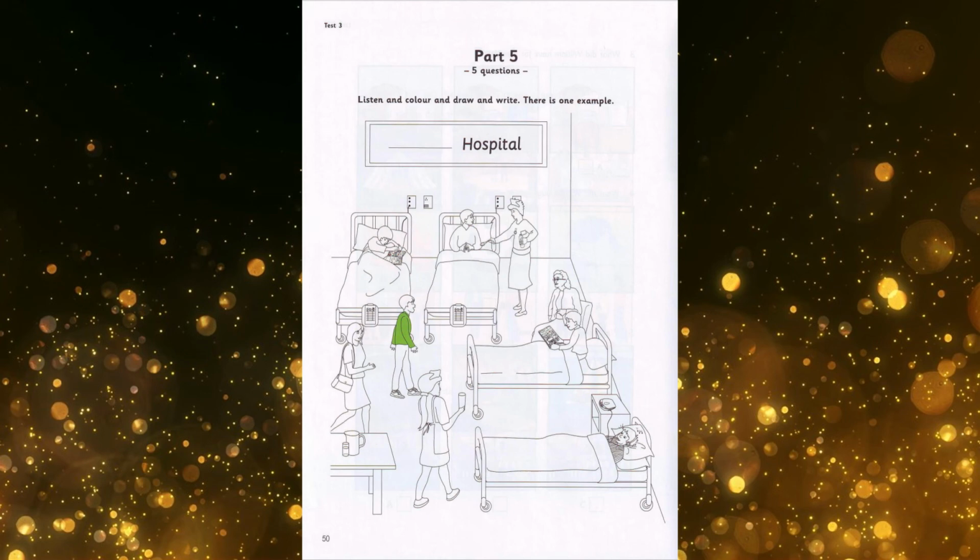1. Look at the boy who's lying in bed. The boy on the left of the picture? Yes. He's looking at a comic. Well, please colour it pink. Okay. Next, I want you to find the nurse who's giving a boy some medicine. I can see her. She's got short hair. That's right. Can you colour her uniform, please? Yes. I'm going to colour it blue.